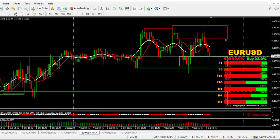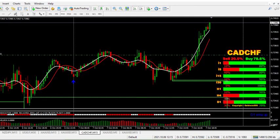And let's see Euro USD. We have D1 EMA down, so you look for a sell setup. And this is CHF. D1 is up, and that's why you can see all my trades are still running in profit. You look for a buy setup. With this one, I have a higher percentage buy. The buy must be higher than the sell.